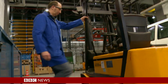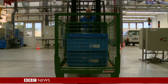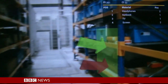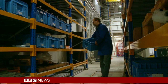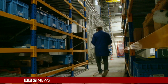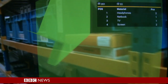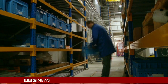Alfred is a picker. His job is to move products around the warehouse so they're in the right place to either be shipped or stored for later. And it's hoped the new glasses will make that easier. Now he doesn't have to look down at a clipboard or handheld device to cross-reference a code. With Glass, he can see what he needs right in front of his eyes. Research has shown that glasses like these reduce errors by 40% and speed up workers by 10%. Great if you're the boss.